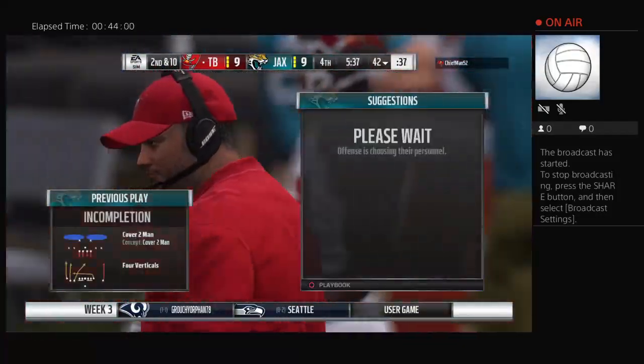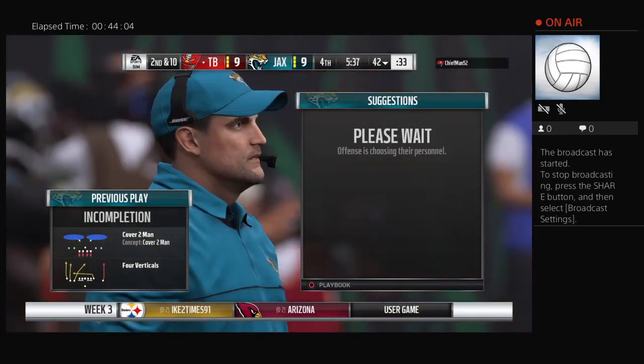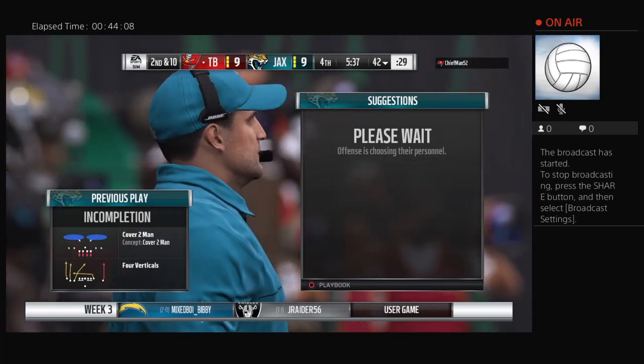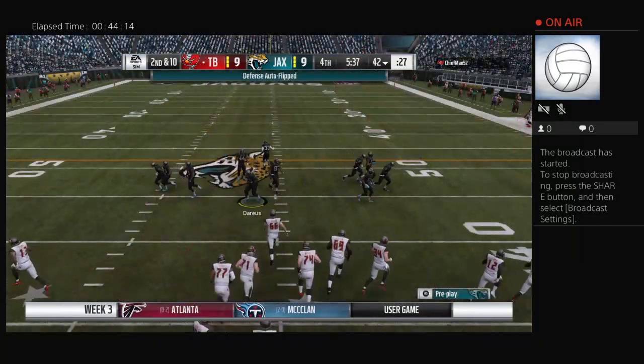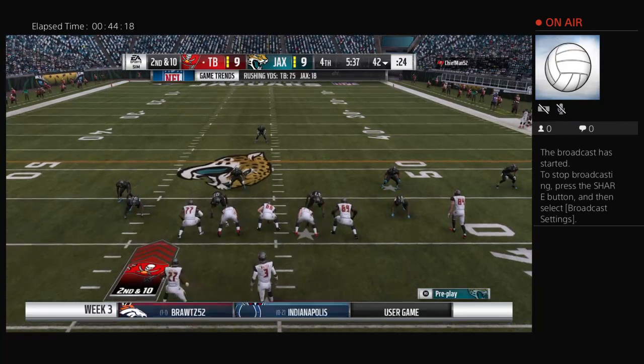Now, meanwhile, a pass that should have been intercepted, but it winds up falling incomplete. He's got to be kicking himself right there. His team's already picked off 2 passes. That would have been the 3rd in the game. And, boy, they've really played well attacking the football. An incomplete pass on 1st down. That leads to a 2nd and 10.